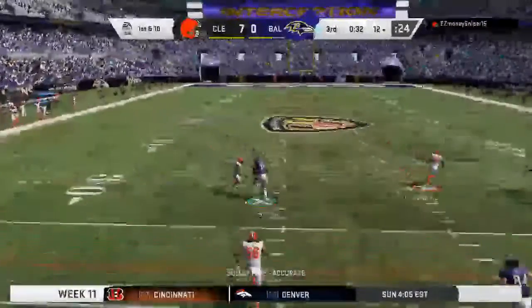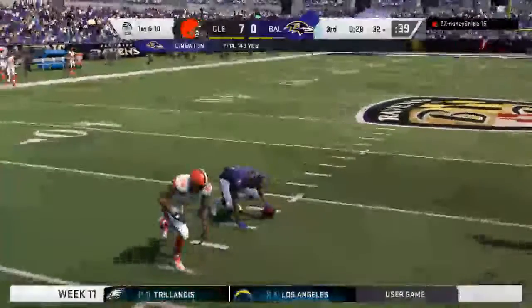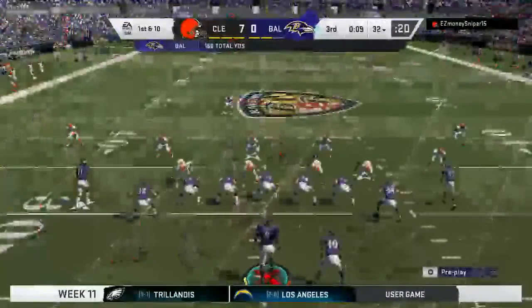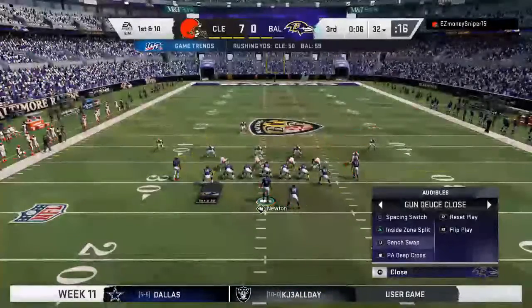On 1st down, Newton. Complete to Jones. And he's able to get this one all the way past the 30. It's a gain of 20 as we wind down near 20 seconds left in the quarter.